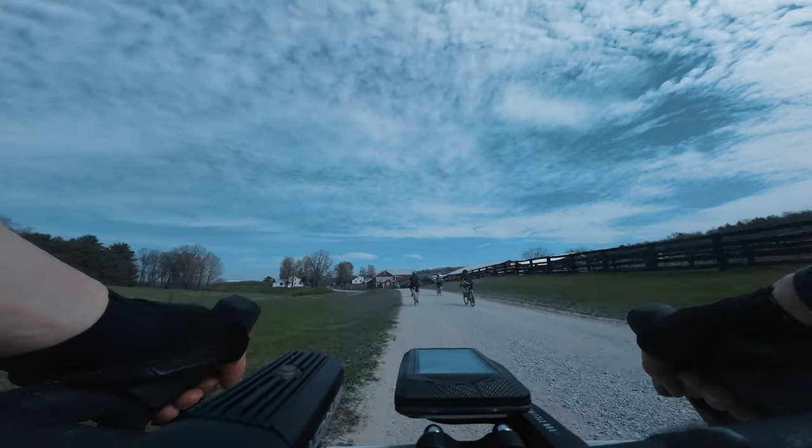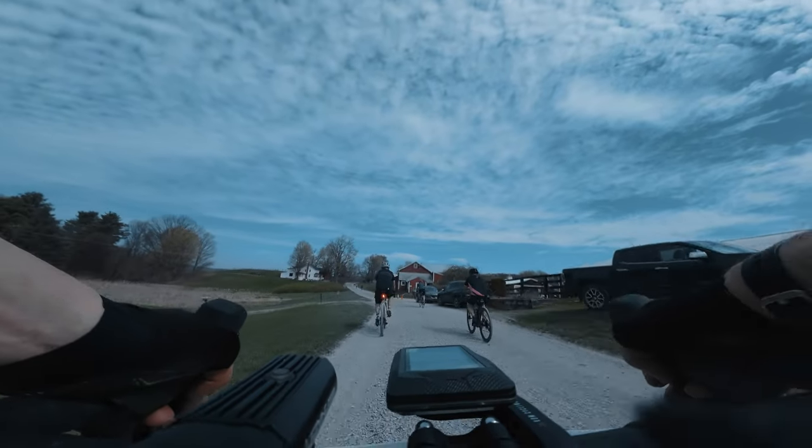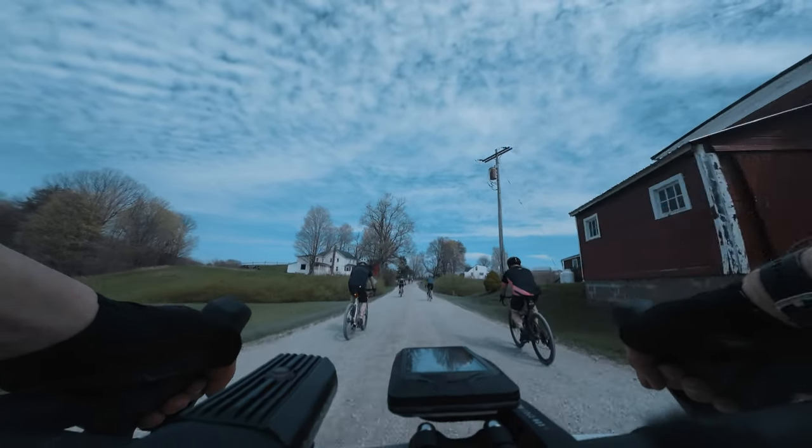Fitness is still not where it was last year, but after today, I feel like I had kind of a breakthrough day. I really think the fitness is starting to come back now, and today kind of proved that to me.